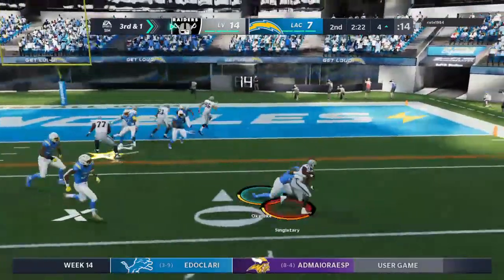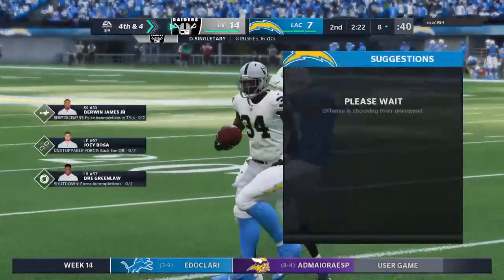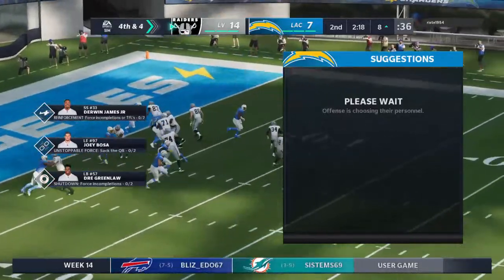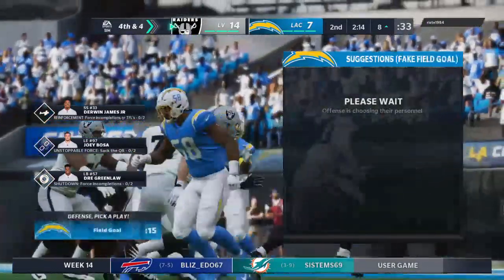They'll try and run for this with Singletary. And this is going to result in losing yardage. They're driven back to the 8-yard line. A 3-yard loss. 4th down now.